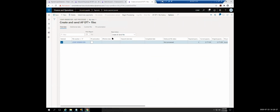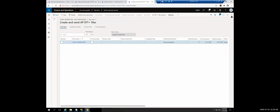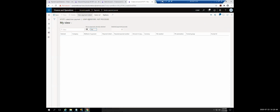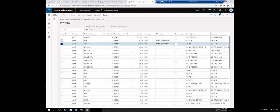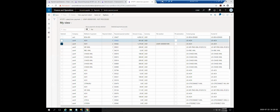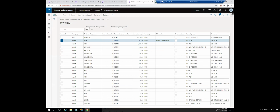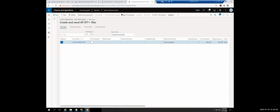So, sending this file to the bank. I'm going to click Begin Processing. The next step here is Create and Send. So we'll go ahead and, I picked a journal that doesn't have something set up. So let me go back and get rid of one of those if we can. Yep. And we'll pick one of those and move forward with just the one. I'm pretty sure this one's solid.